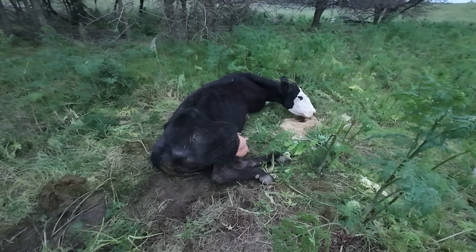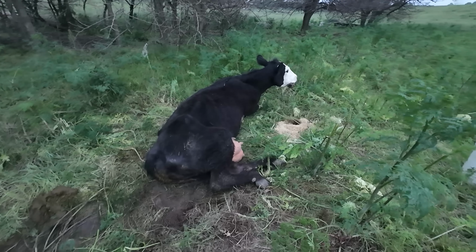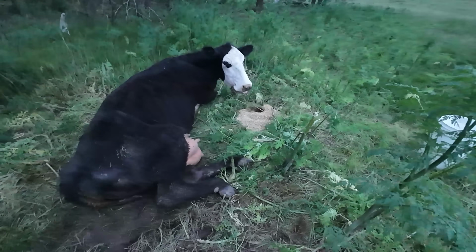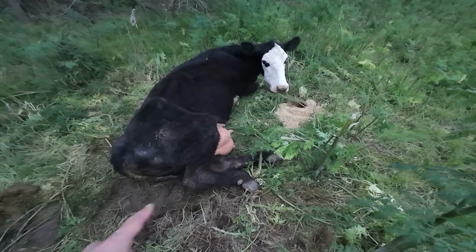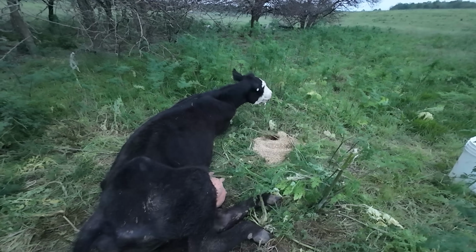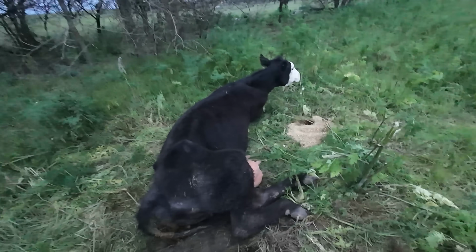Anyway, we're gonna try to get her up, try to get her feeling better, but I don't know. When I grab that back left leg, you grab the right one, you can tell she can feel it. She's moving. That left leg, she acts like she can't feel it at all. So not looking good now, but we'll see what we can do with her. Well, that's all I'm going to do with her tonight.